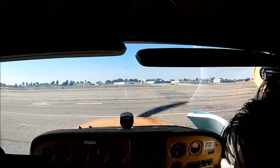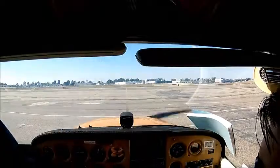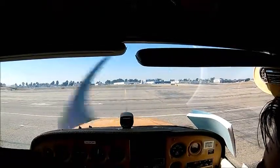You're just going to do slight gentle movements with the bottom of the rudder pedal. You want to taxi at about 1,000 RPM. So you don't want to ride the brakes, and you'll kind of get a feel for it. You may need a little bit more right rudder.